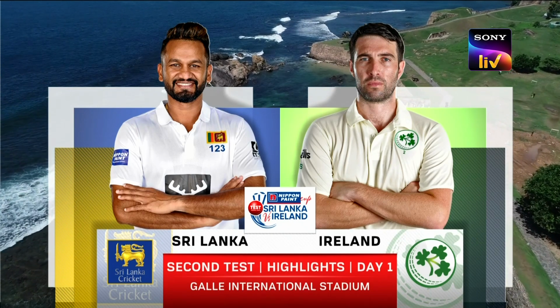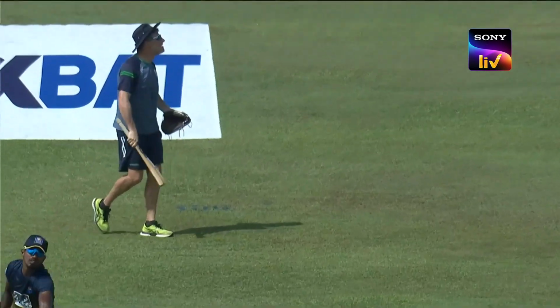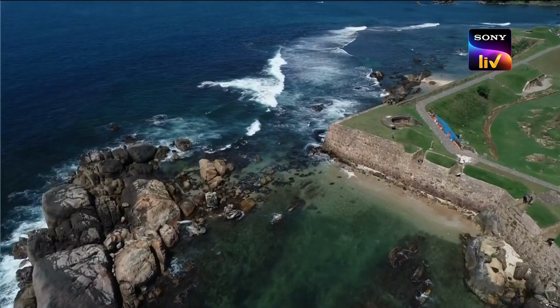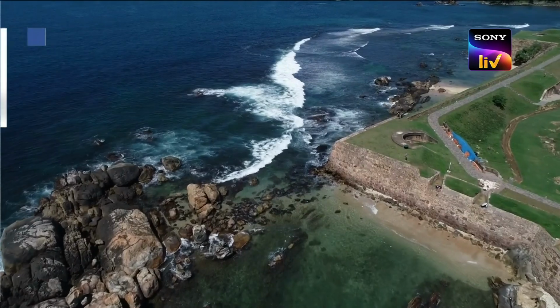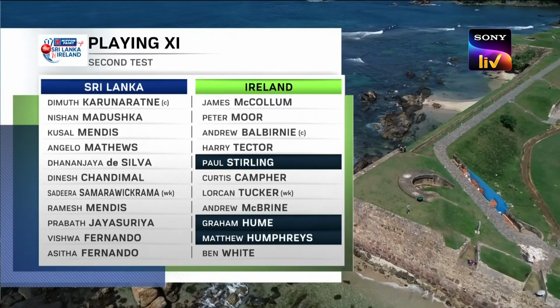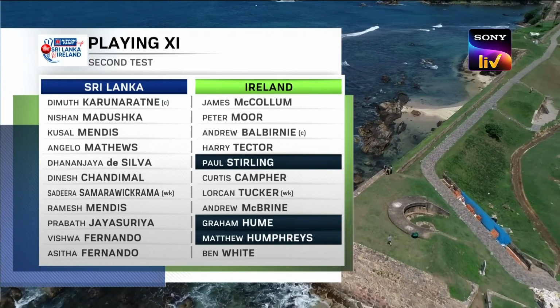We're at the Galle International Cricket Stadium. And I can tell you that the Irish were pretty lucky. They won the toss and they had absolutely no hesitation in batting first. And 3 changes for Ireland, while Sri Lanka went in unchanged into this second test match.